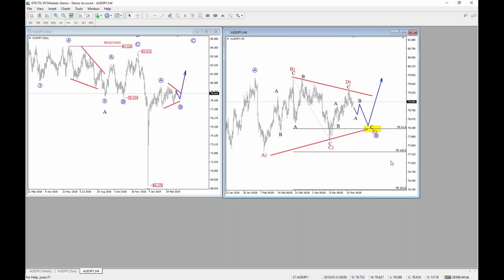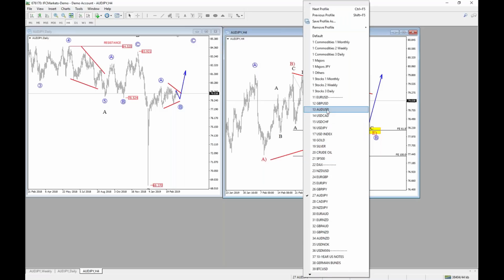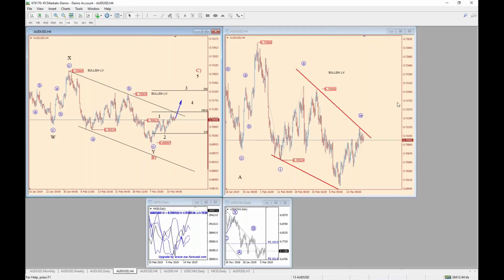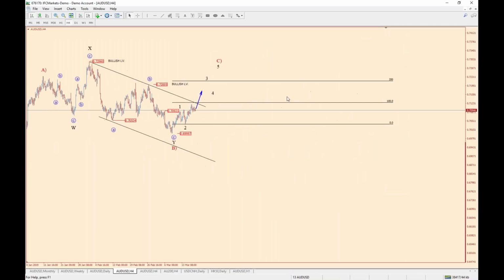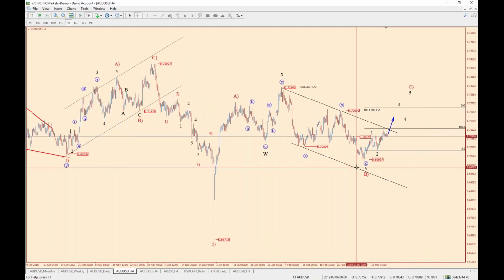Okay, do you have an update on Aussie, since we covered yen, so we can see how they all come together? I know that several months ago you were negative. Yeah, I'm tracking two counts on Aussie. First one is that this is a complex correction. Actually, it could already be finished.